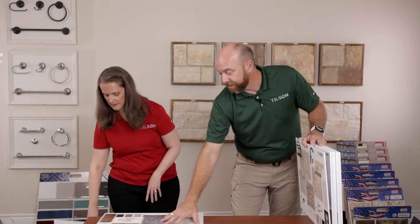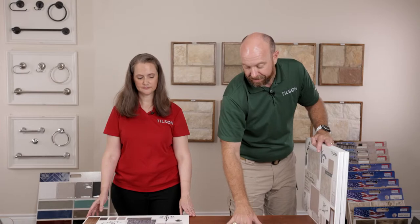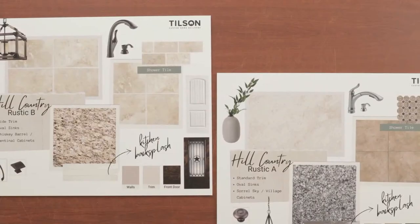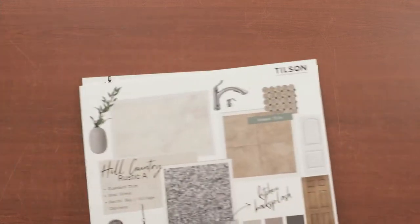So we're going to run through these and show you. Again, this is kind of your last call for questions. We want to answer all your questions. And they've even told you what sink style to do, if you should do the oval or the rectangle. This is my dream come true.